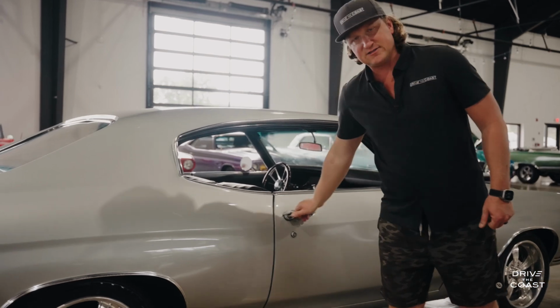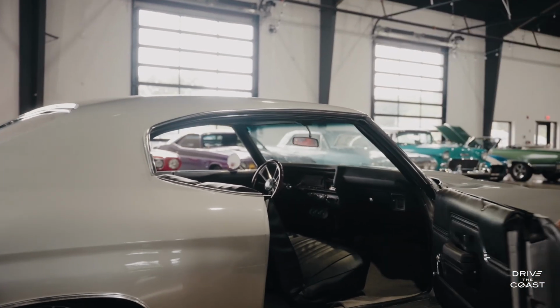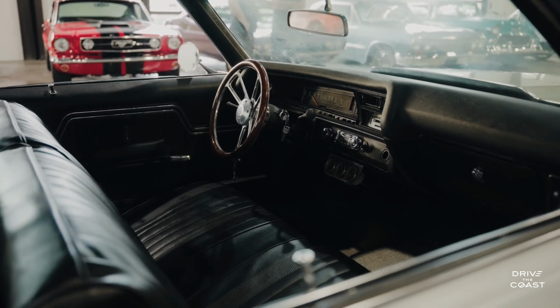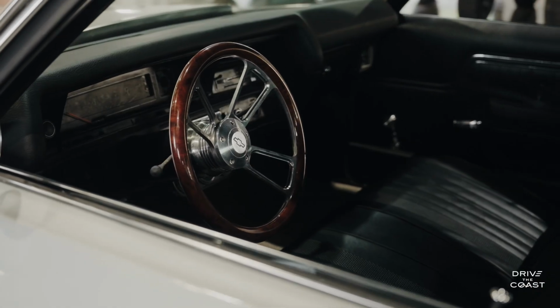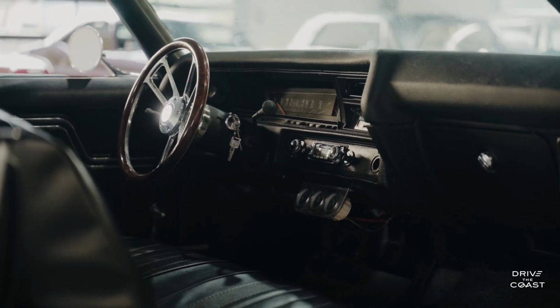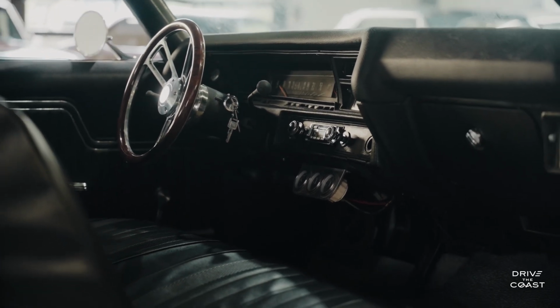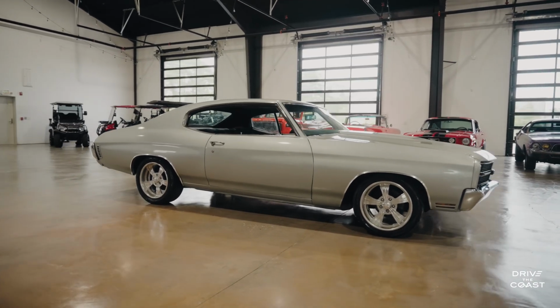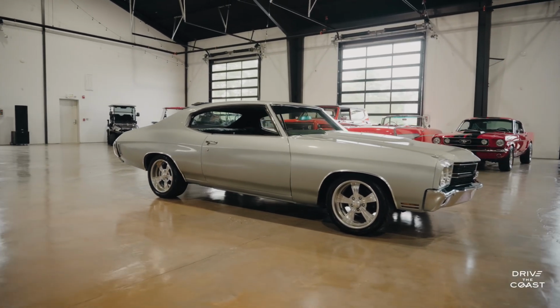Inside we got black interior. It's a bench seat up front. Looks like new carpet, has no sun fading in it whatsoever. Also got wood grain steering wheel, Retrosound stereo. You can hook your phone to it. You got auxiliary gauges there, oil pressure, temperature, and volts. Love the look of this car. I think it was a nice detail with a silver carpet matching the silver paint.